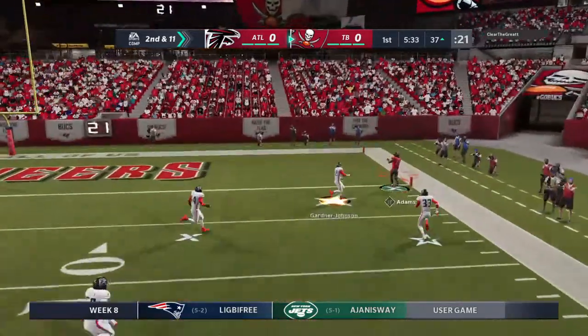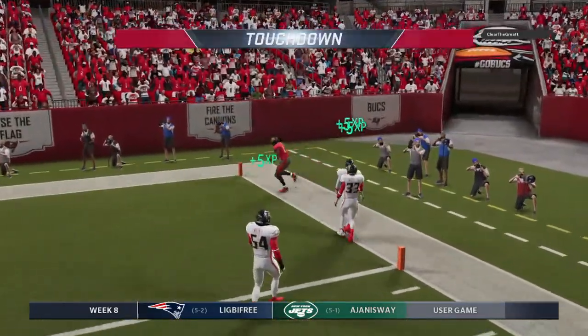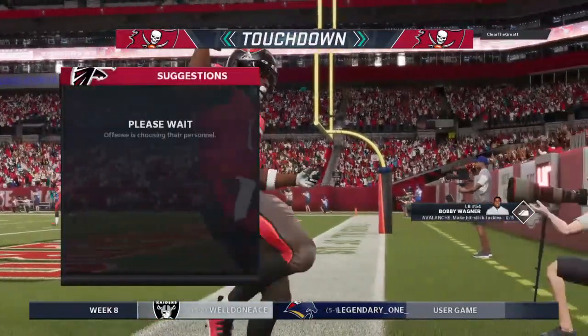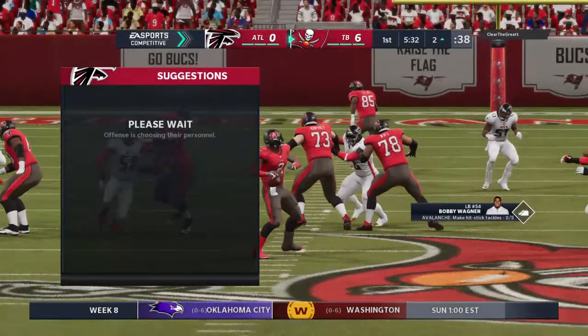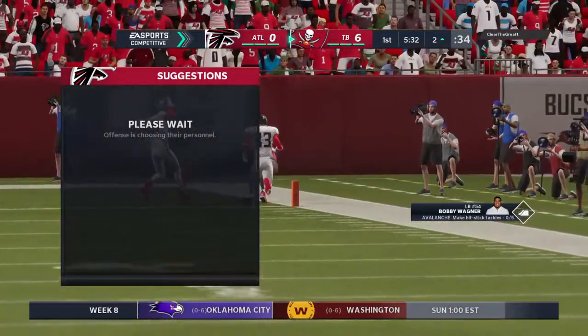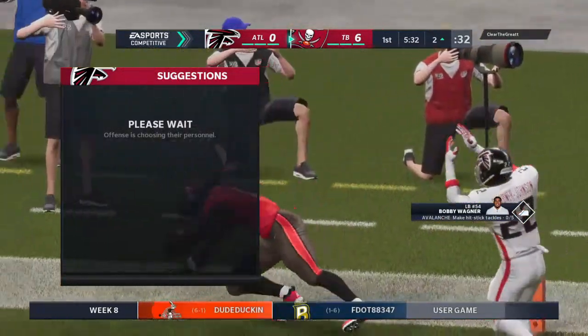Looking deep for Adams. And he's got it. Caught in the end zone. Touchdown, Tampa Bay. Davante Adams. His 6th touchdown of the season. And the Bucs have taken a first quarter lead.